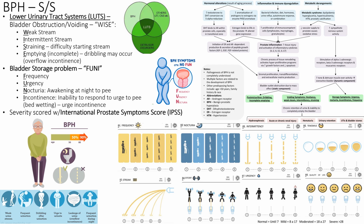All right, so symptoms. We can separate the symptoms into two primary mnemonics, right? We have WISE and FUNNY. So lower urinary tract symptoms: they're going to have symptoms of a swollen prostate, and therefore urine can't get out. They're going to have a weak stream because the urine can't get out. They're going to have an intermittent stream because the urine can't get out. They're going to have straining to initiate the stream because the urine can't get out. They're going to have emptying problems.